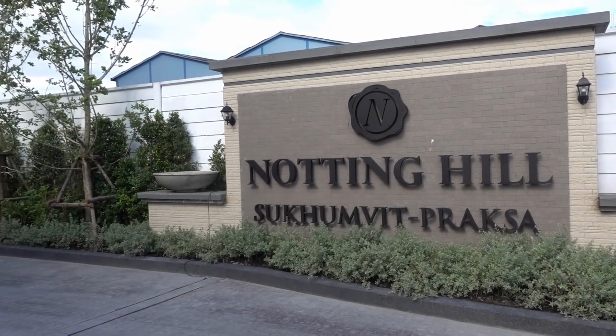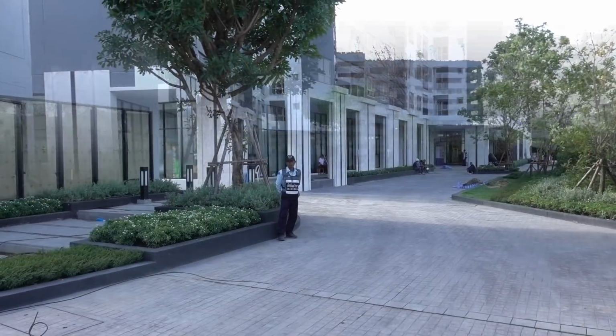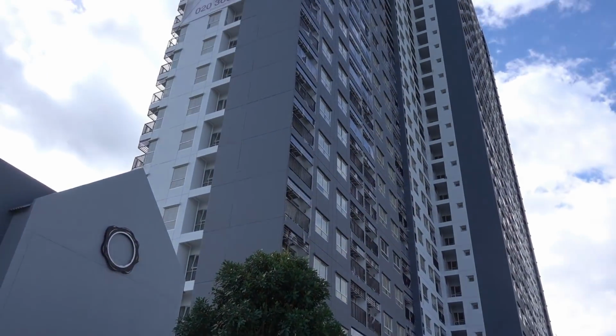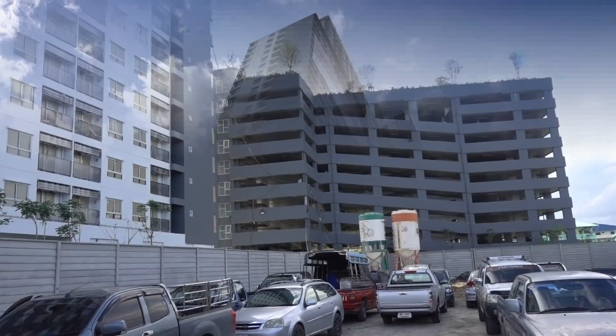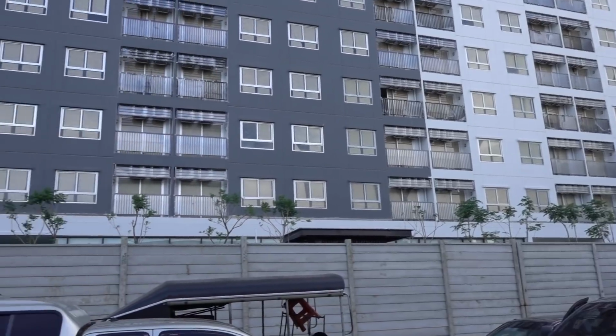Welcome to Notting Hill Sukhumvit Praksa, a brand new condo development which spans 34 stories. Offered for sale are 4 different size condos with varying floor plans. The complex also has a separate parking garage, a pool, a gym and a meeting room.